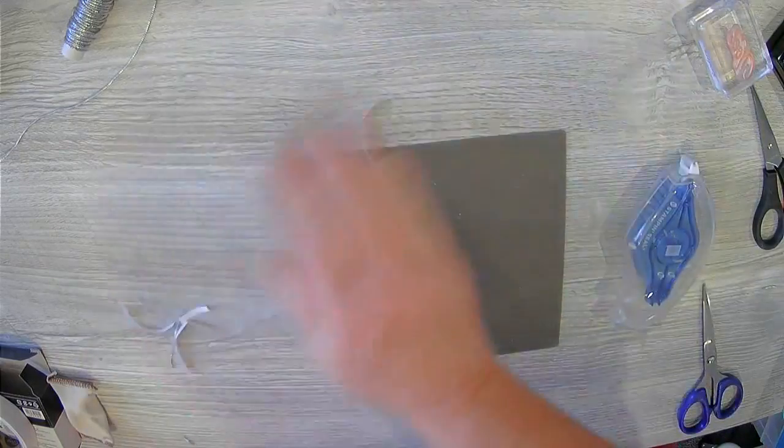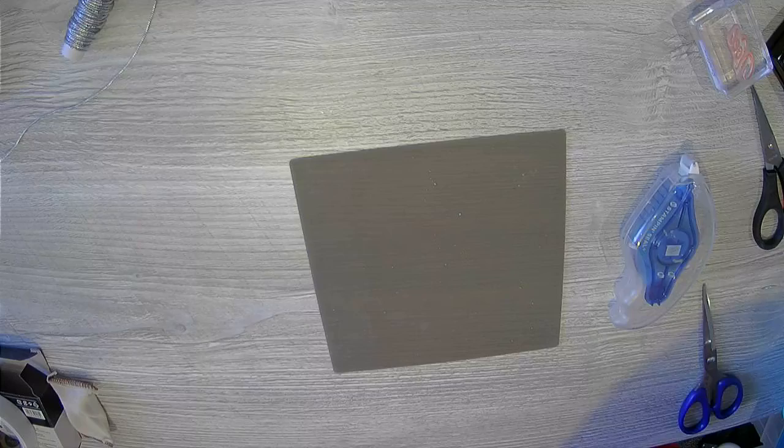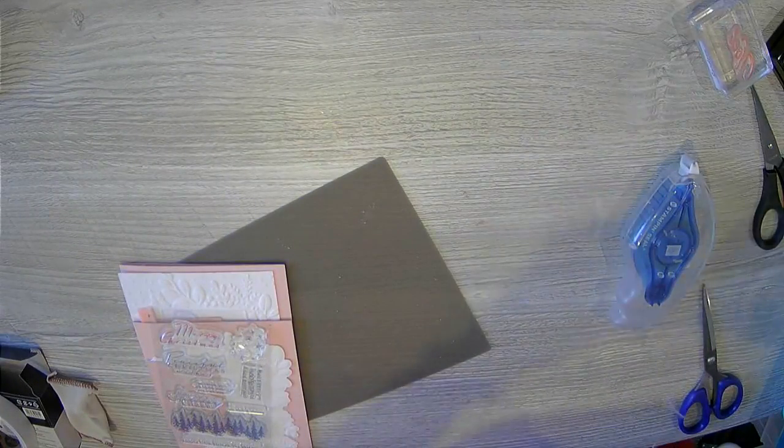Now let me clean up this mess, and card number 2 is really quite easy as well. Well, it is. I just don't understand why my stamping is not very straight today.